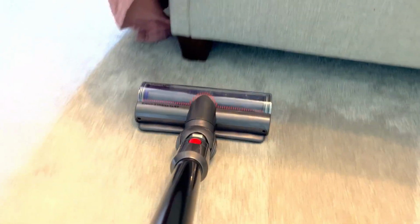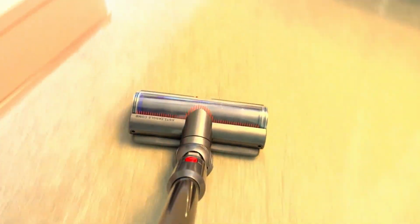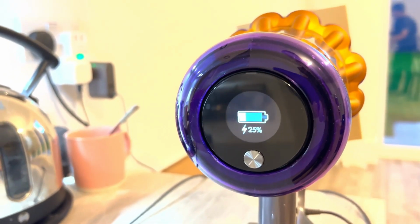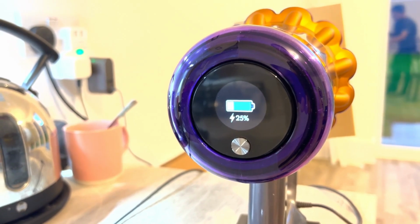And, like the V11 series, the V15 Detect Absolute can automatically adjust the power to suit the type of floor it's cleaning when used with the high-torque cleaning head. Dyson claims the battery will last up to 60 minutes between charges when the cleaner is used on the lowest power setting, but this decreases to 15 minutes if you're using the maximum level.